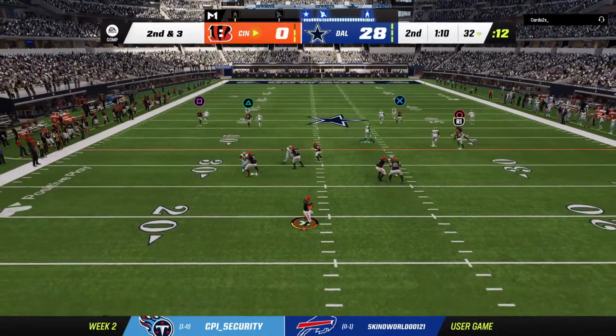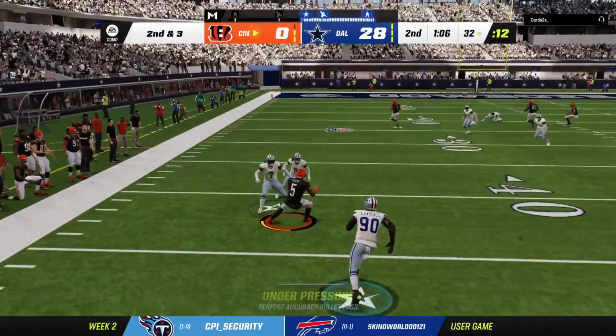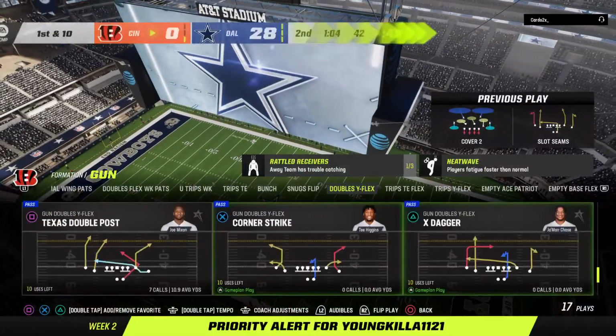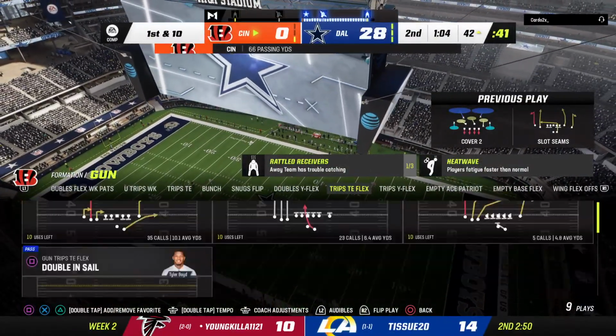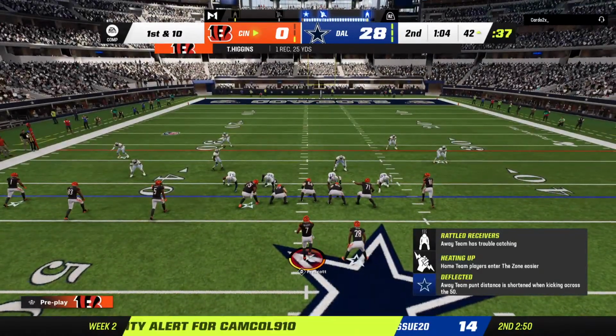Throwing again on 2nd down. Prescott. That one taken in by T. Higgins. And he'll have it past midfield almost to the 40 before being taken down. A first down there on a pickup of 25.